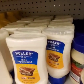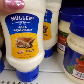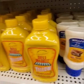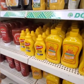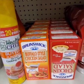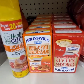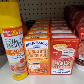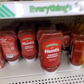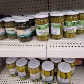Also, look at this. Mueller Real Mayonnaise. Is that a name brand? This is something new. And French's Yellow Mustard, that's name brand. Yeah, see, I thought that this was... he's so funny about the name brands. Yeah, so I'm gonna pass, but just showing you guys what they have in the food section. Again, happy that the shelves look fuller.